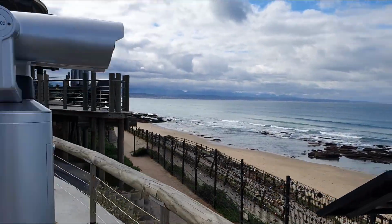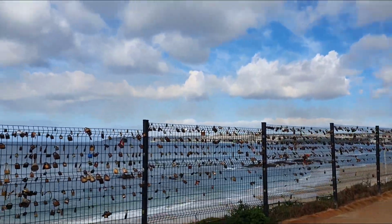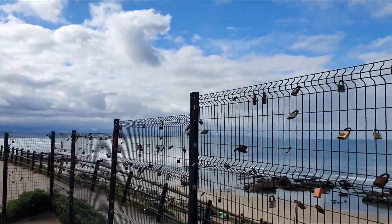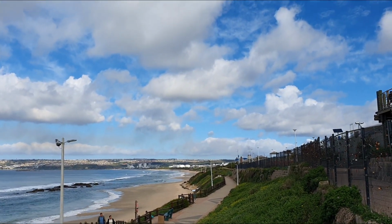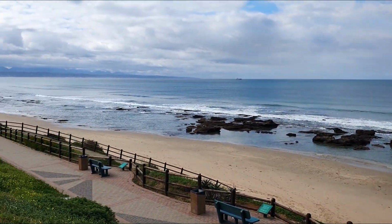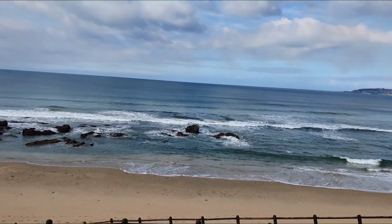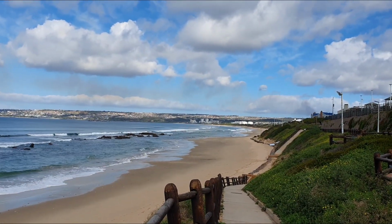I see there is a road, a walkway down. A lock fence, I suppose based on lock fences around the world. That's the beachfront. It's always been a popular beach, you know, since we were kids.